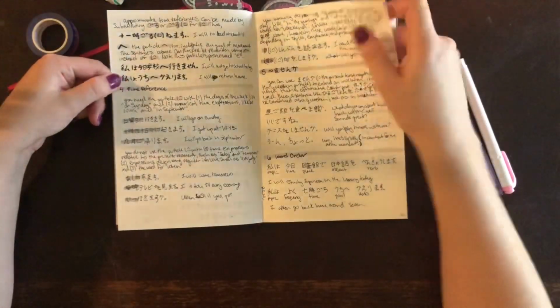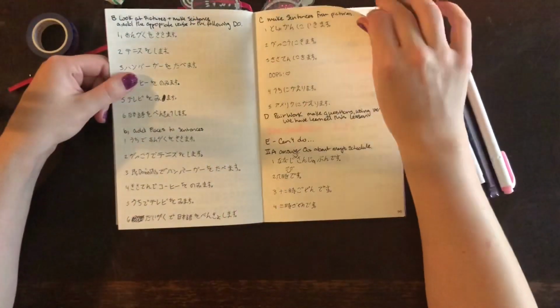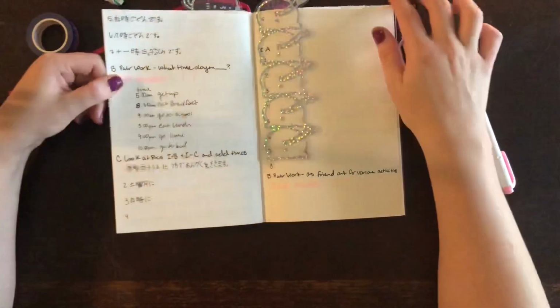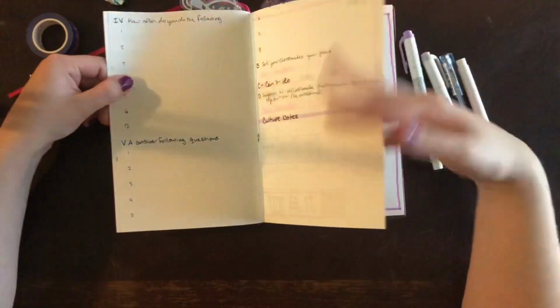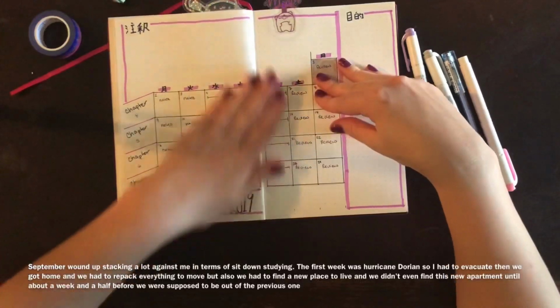And then practice starts here. And we have my bookmark, my bookmark for the vocabulary and my bookmark for where I was working. Rest of the questions for lesson three. And then this is September.